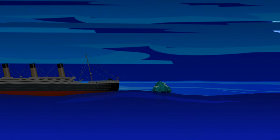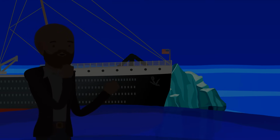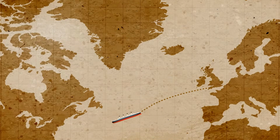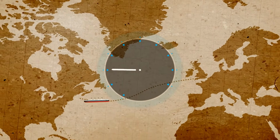The bow could have taken some of the impact, and some experts have suggested that if it hit head-on, only 2 to 4 of the watertight compartments would have been flooded. So, in theory, the Titanic might not have sunk, and it might have even been able to continue sailing to its final destination at a much slower speed.